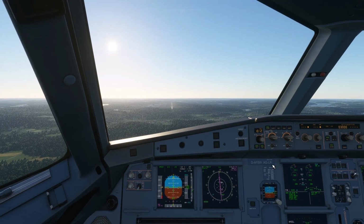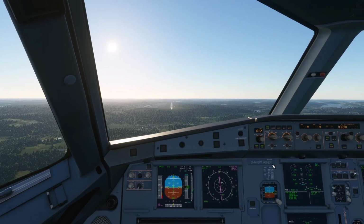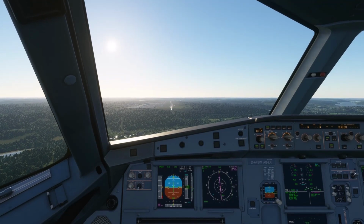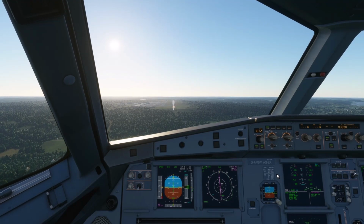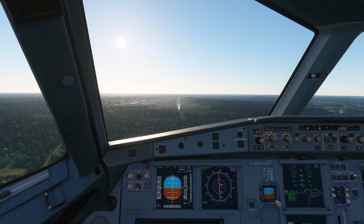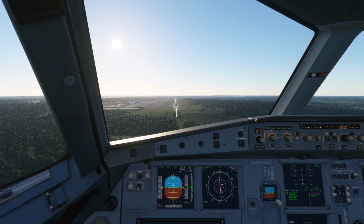Landvetter Tower, god eftermiddag. North Shuttle 212 at stand 19 with information Mike, requesting IFR clearance to Gardermoen. North Shuttle 212, god eftermiddag. Cleared to Oslo Gardermoen, departure runway 21, squawk 4474. Information November, QNH 1012. Cleared to Gardermoen, departure, squawk 4474, information November is current, North Shuttle 212.